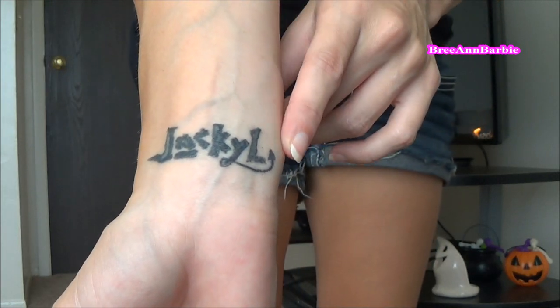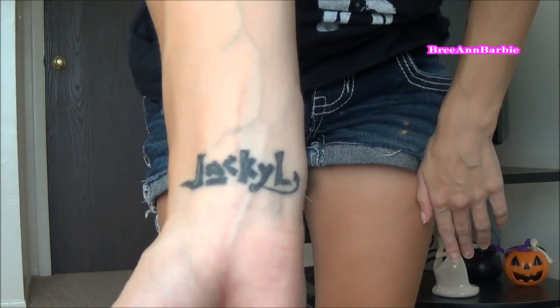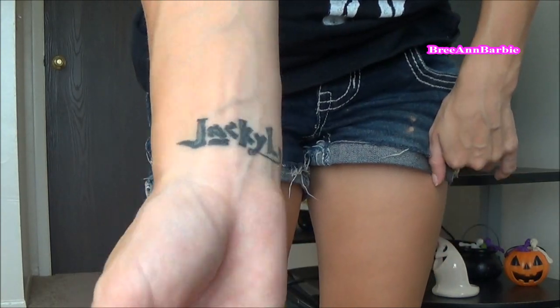The outline for this was a 6 out of 10, and then when he shaded it in, it was a 3 out of 10. So that one wasn't too bad when it came to the shading, but the outline did hurt. Let's see, I keep losing track.